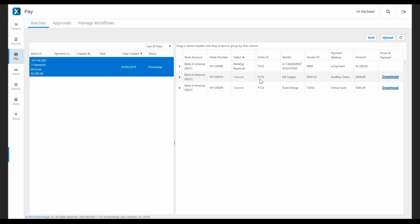Once I click on my batch, I'm able to see the individual payment and payment details for each of the payments included in my file. So these three payments came from the same bank account, my Bank of America account.